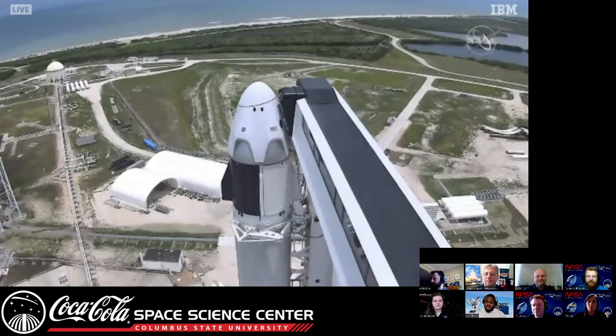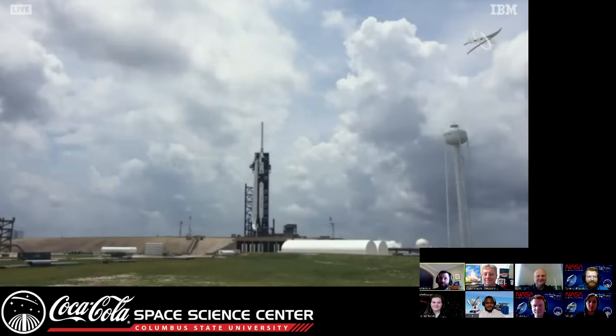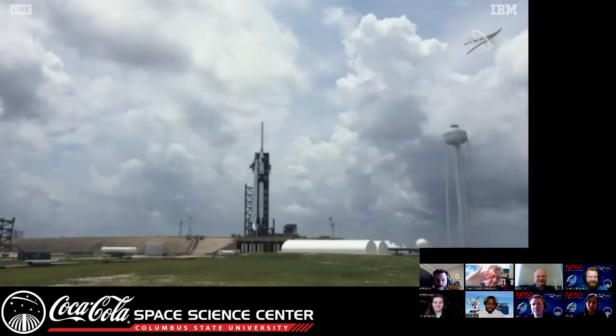So starting from our top left-hand side, from Marshall Space Flight Center, who is the payload controller, Matt Bartow. How you doing, Matt? Great to be here, Mike. All right, we have Dr. Sean Cruzen, the executive director of the Coca-Cola Space Science Center.